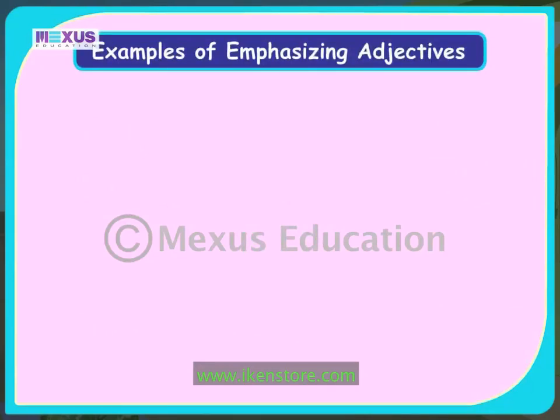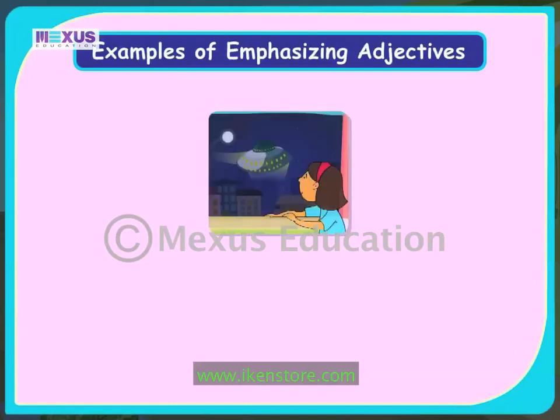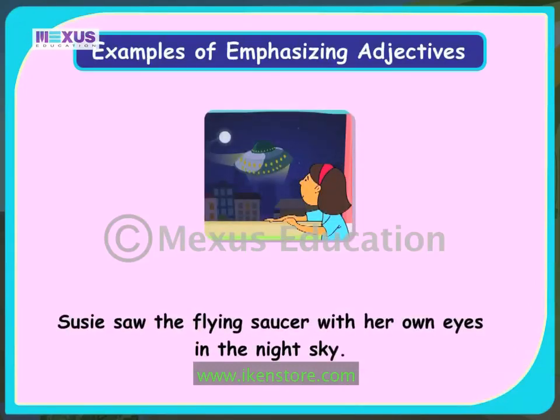Let us look at some examples of emphasizing adjectives. Susie saw the flying saucer with her own eyes in the night sky. Here the word "own" is used as an emphasizing adjective to make it clear that Susie indeed saw the flying saucer. "Own" qualifies the noun "eyes."